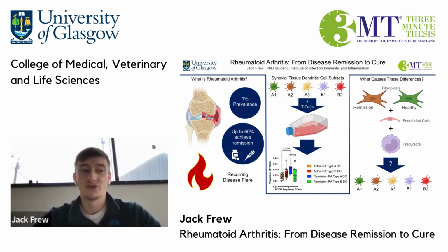Today I'm going to try and introduce my PhD project, which broadly investigates how we can transform rheumatoid arthritis from disease remission into cure. Broadly, rheumatoid arthritis is a chronic inflammatory disease where our own immune cells attack the joints, resulting in damage and at times total incapacitation of the joints. It's an incredibly prevalent autoimmune disease, with around 1% of the UK population suffering from the condition.